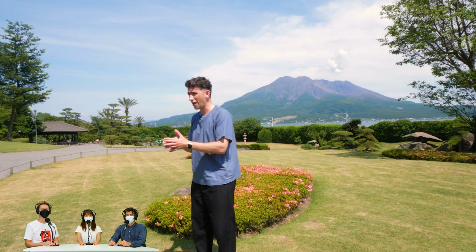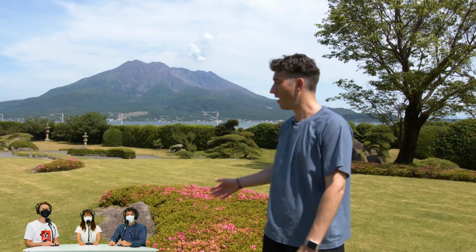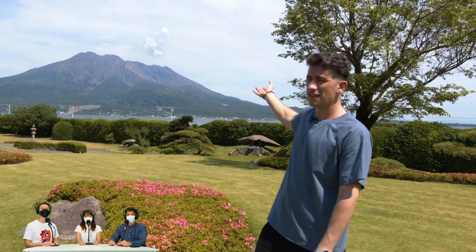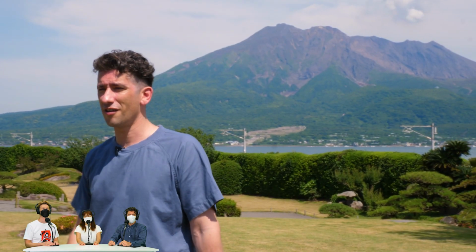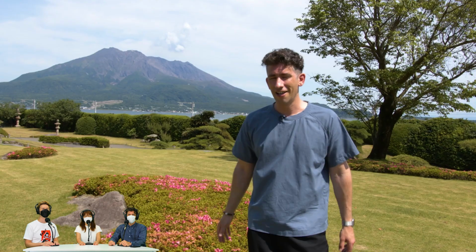Hello and welcome to Sengan-en, the stately home and gardens of the Shimazu clan right here in Kagoshima City. As you can see behind me, we've got the lovely Kinko Bay, or Kagoshima Bay as it's sometimes called, an active volcano, Sakurajima there in the background, kind of puffing away. There's a little bit of smoke coming out of it at the moment. Hopefully, while I'm showing you around the gardens today, it might erupt. We never know. Can't control it, unfortunately.